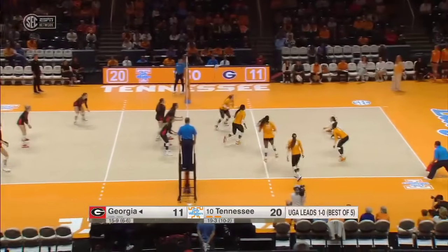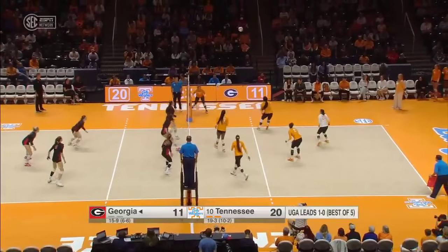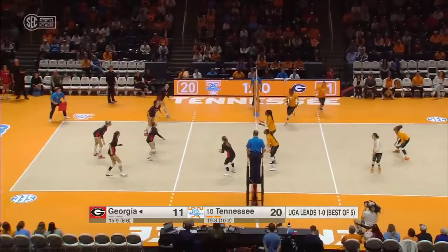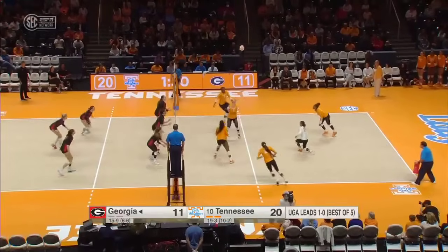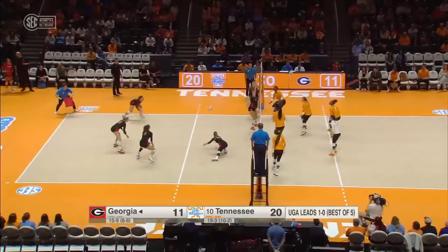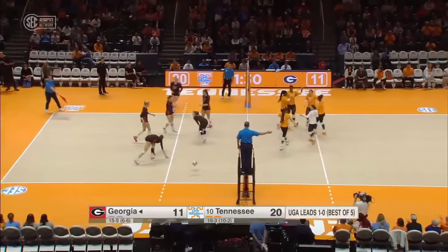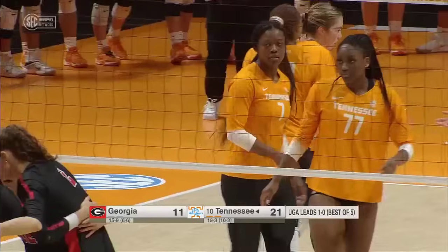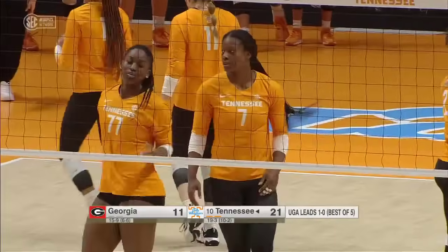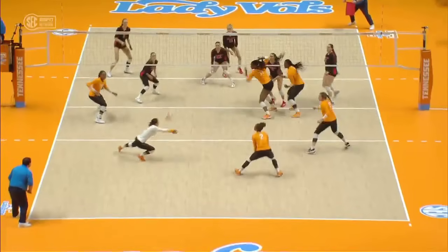Uphill battle to go still. Good serve from Fisher, and a free ball for Georgia. Starting to click now, the Bulldogs. To the middle, picked out from Torres. Fingal, easy does it. She can do it all. She can do in system, she can do out of system, she can do tough swings, she can do tips, and it's successful.